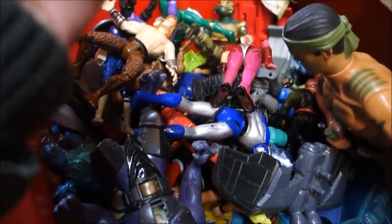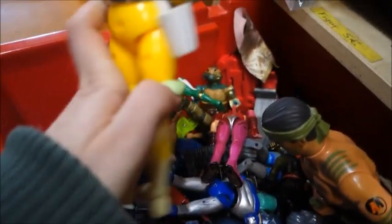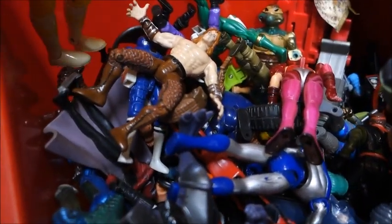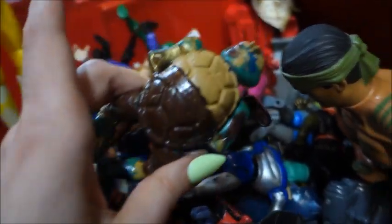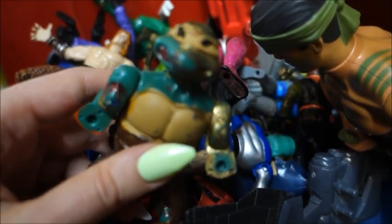Big Power Ranger. I don't have a single Power Ranger. I have never been into that, so why should I? But it's kind of for history. Oh my gosh. Oh, this poor turtle. No. I don't even know if this was a real one or a fake from the beginning. But, oh, this poor ninja turtle.